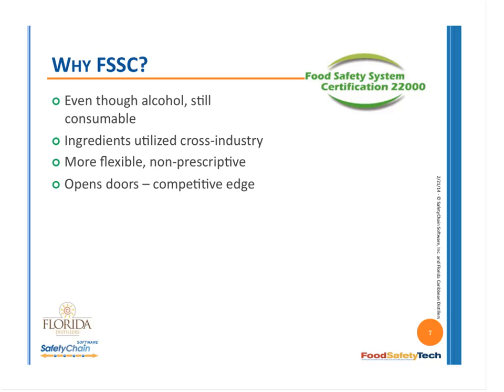And then, of course, the competitive edge. FSSC is, because it's such a high level within the GFSI scheme, it opens a lot of doors to companies that you may not have had access to before. Some of the big companies like Walmart or Publix or Walt Disney, you know, they're going to require that you have an FSSC-based program or GFSI-based program in order to do business with them. So it gives you kind of a competitive edge. That wasn't the incentive to begin with.